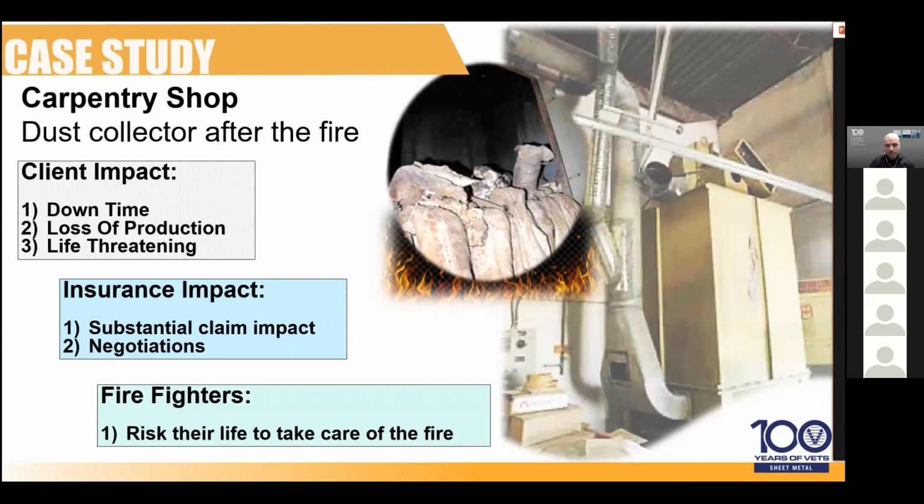The building also has some issues, so they have to have people over to clean, to take care of the situation. So there's a huge downtime, huge loss of production, and not to mention that they were lucky on that one, but they could have had people being burned or put in the hospital, even worse, a fatality in that building. And there was also a huge cost impact on all that from the client's perspective. People losing their job temporarily until they can get back to work. Insurance impacts, so substantial, and claim impact. You think about it, all the damage caused to the different equipment, that's huge.